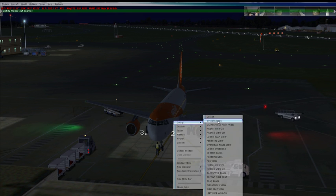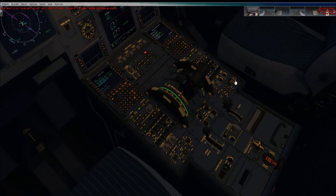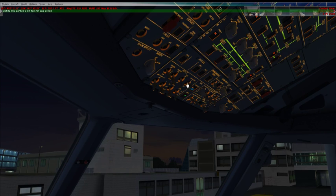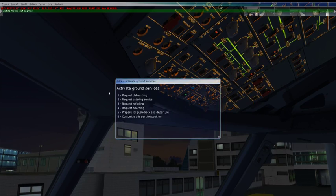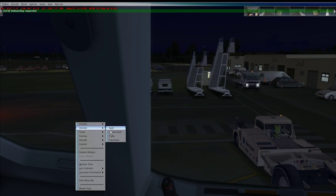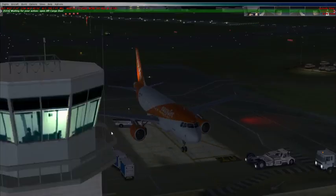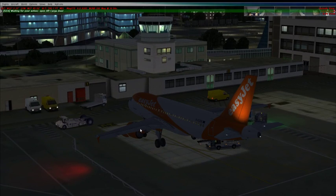Also, there's apparently a thing that if you drop the landing gear, you see brake dust fallout and things like that. But I've never seen that, so... That comes off now. Okay, request deboarding. I've cut the engines, thank you very much, sir. Alright, apparently I've done some deep down muting because I can hear the steps coming. Where are the steps? Does it think this is an Airbus stand?